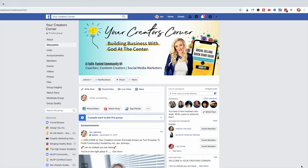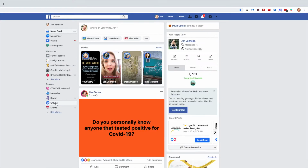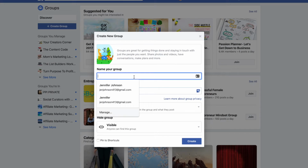So the first thing is, if you don't already have a group set up, this is the easiest part of creating a group, actually setting it up. We're going to head over to the home page, and over on the left-hand side, you're going to see where it says groups, and you're going to click on that. And then you'll just click on the create group button. Now it's going to bring up a box where you're going to want to name your group.